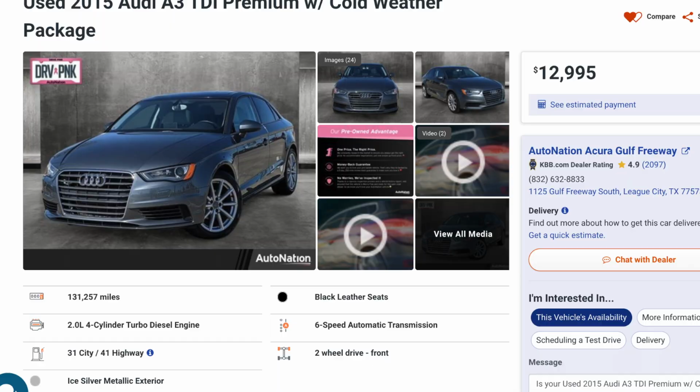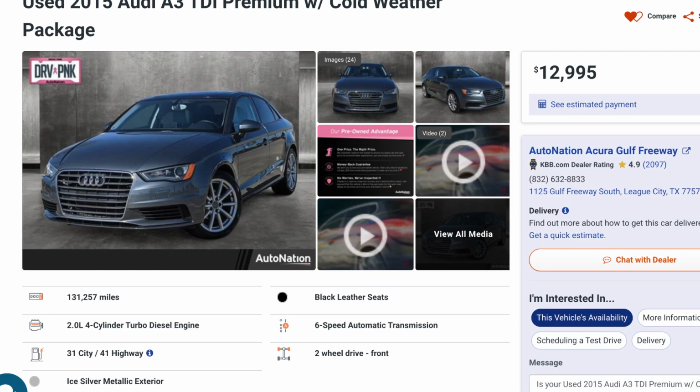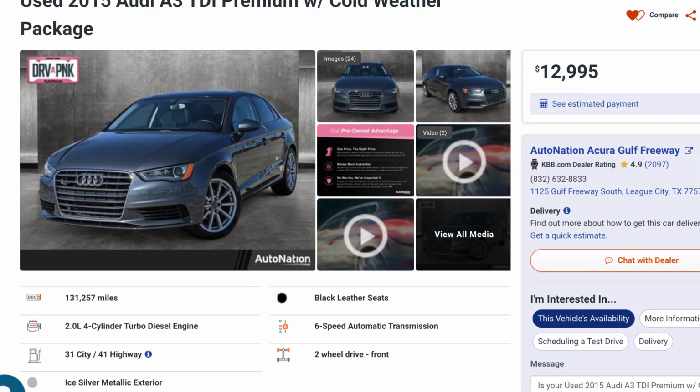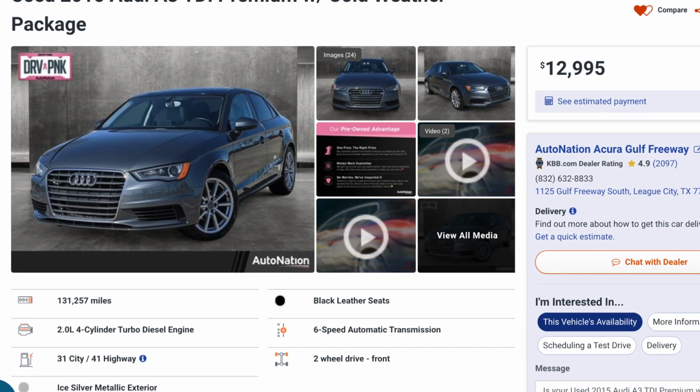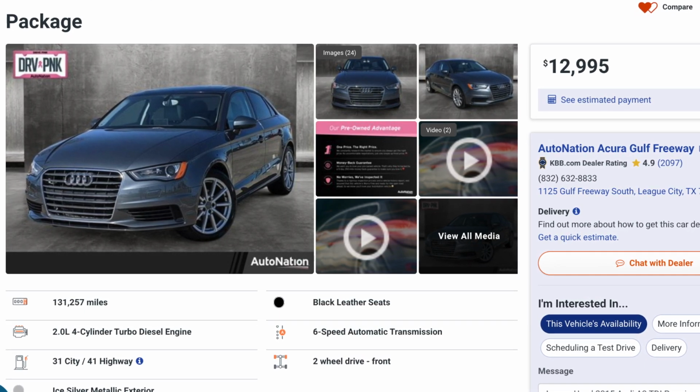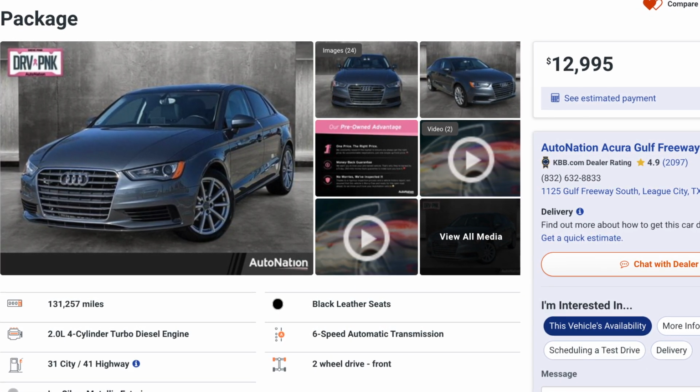It was based on the 7th generation Golf platform, just like that was available over on the Volkswagen side. These cars are, I found this one particularly, this one's in Texas. This is a very nice car. Now, I picked this one purposely because it's got a lot of miles on it. It's got over 131,000 miles on it, which is a bit intimidating at first, until you start thinking about the warranty and what you get out of the deal.